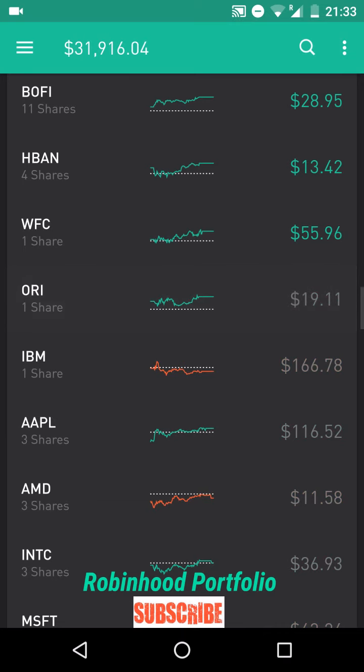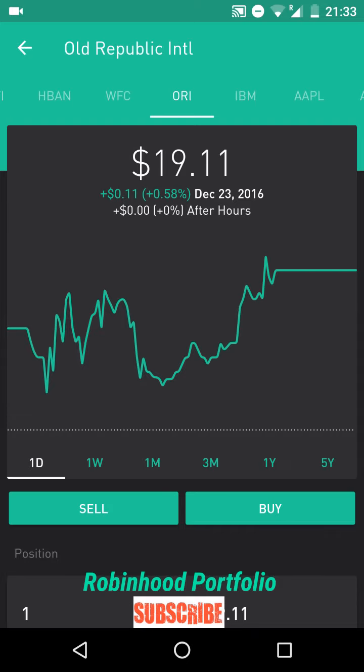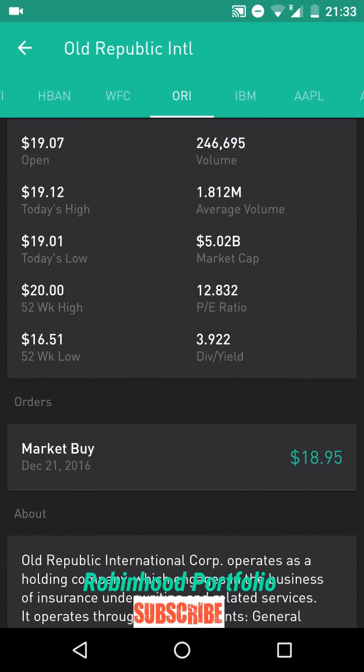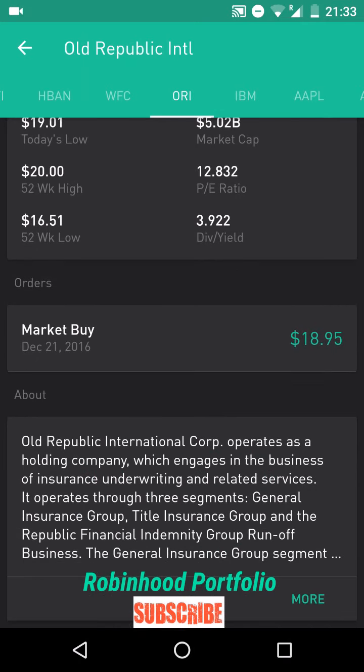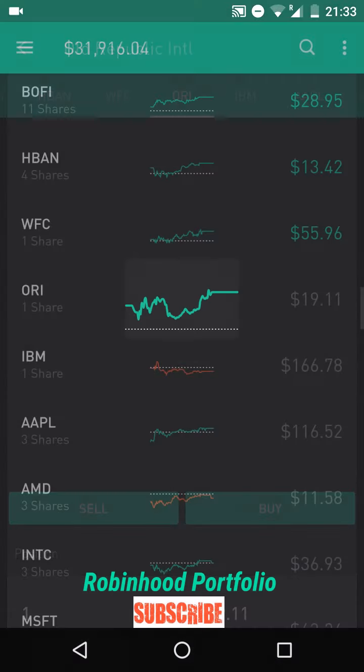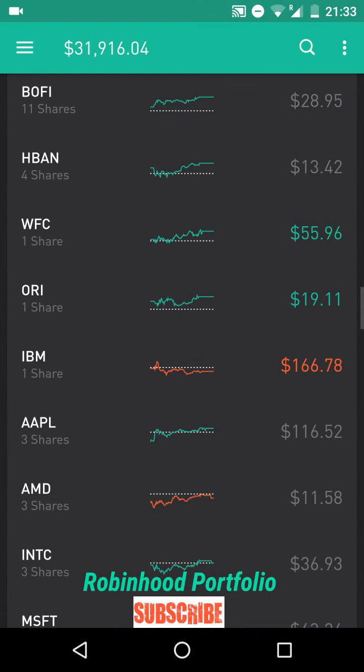Another one is a stock I just recently picked up. I only have a share. ORI, Old Republic International, an insurance company. Got a great dividend yield, 3.922%. This stock has been around forever as well. So this is a very good stock, a cheap stock to add to any portfolio.